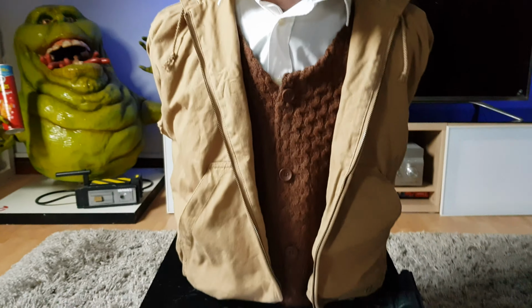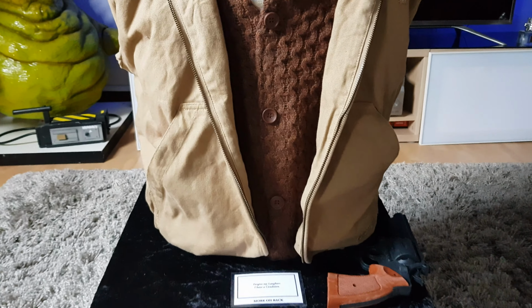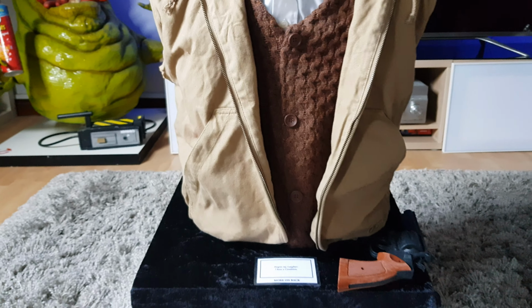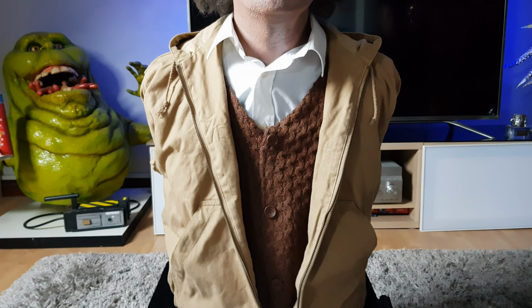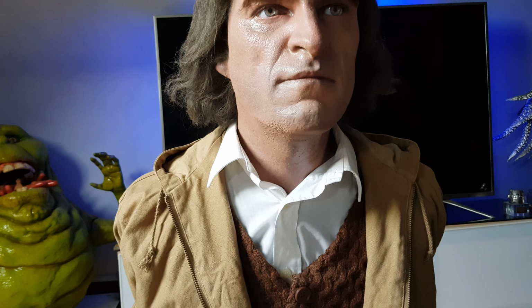Really, really amazing. Just coming back down to the cardigan, this was actually a jumper that I turned into a cardigan. So it's a little bit crude, if you like. But I think it looks pretty cool. Like I say, I think the brown works better with the tan. And then you've got that head sculpt. Let's give him a little spin.